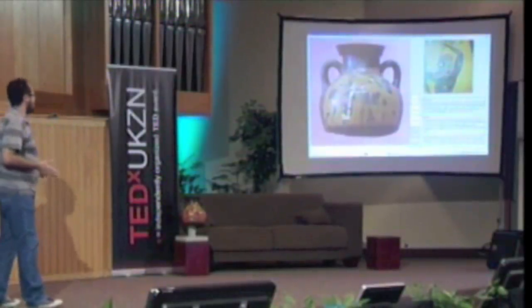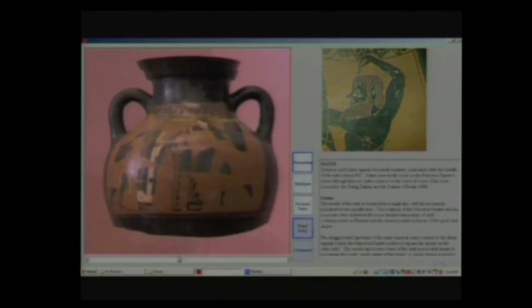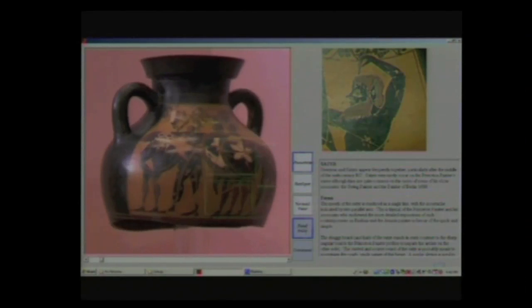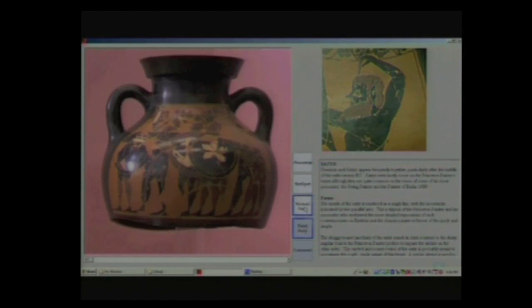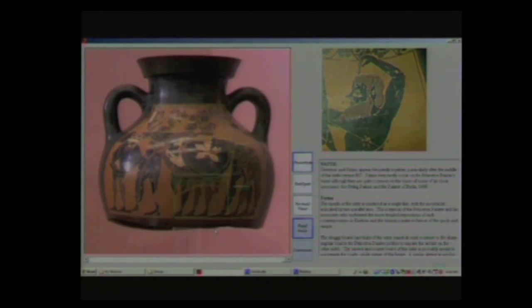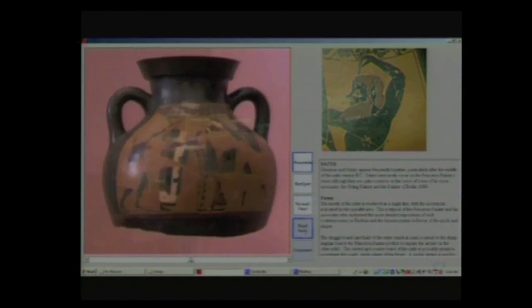But the truth is that I, as the art historian, can't know what everybody is going to be interested in. So, for example, let me just, it's going into normal mode first. There are a number of areas in the vase that reveal details that other art historians might be interested in.